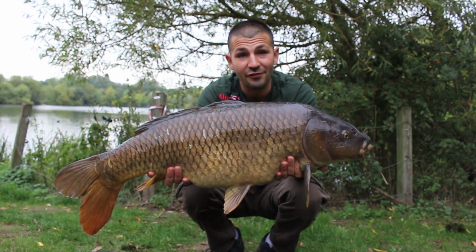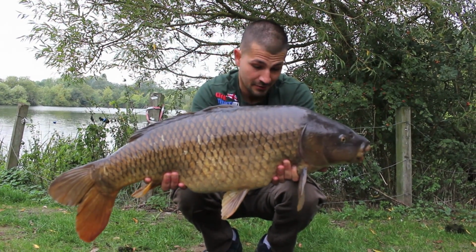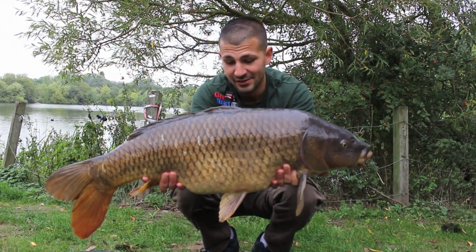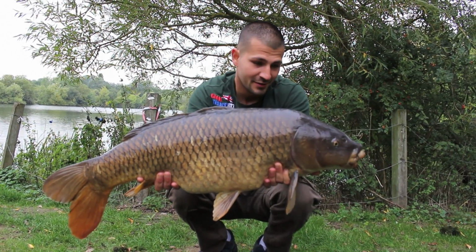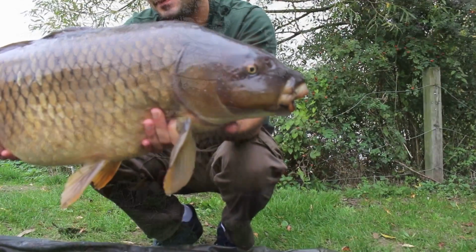Right, just had this fish again off the same spot. It's the third fish of the session. Once I'm back on the money, let's hope for a few more. Mint condition common. Let's get this beauty back.